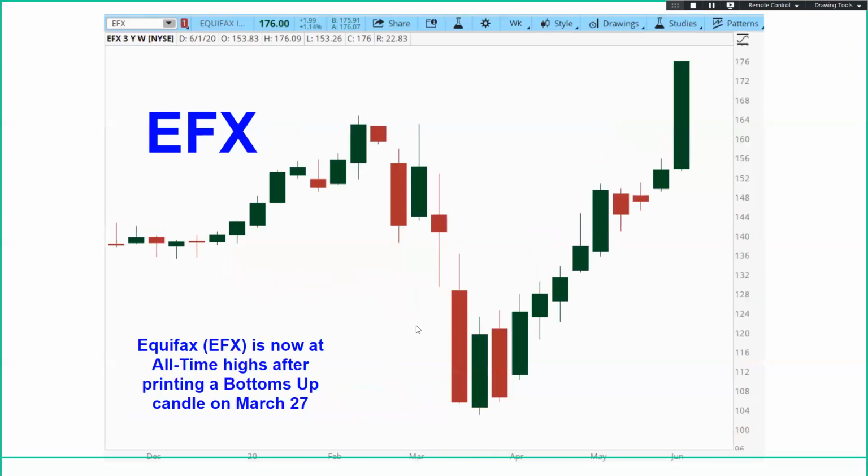Here is Equifax. I thought that was very interesting because Equifax is the credit bureau company, right? And even they were benefiting from all this when we saw this. Now, notice that we had the bottoms up candle. This is the bottom right here. The very next day, or next week, it turned into a red candle.